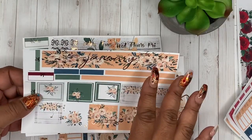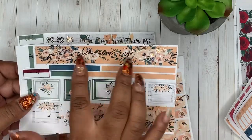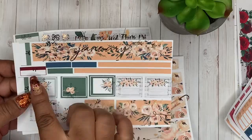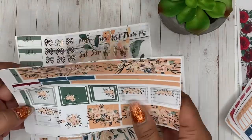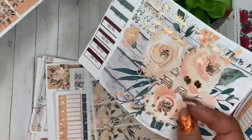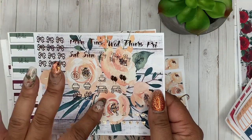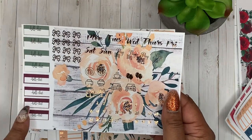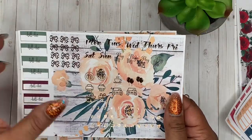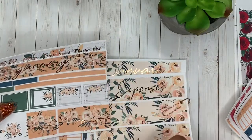So in this B6 kit, for those who don't do budgeting in their B6, you get a header that's for your side bar. And you get some little washi. You get date covers, appointment boxes, and a little deco. And then you get your days of the week, icons, date dots, and a few bill due stickers here, and also your bows. So that's all that comes in the B6.